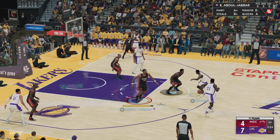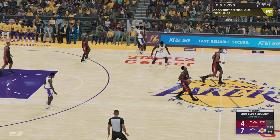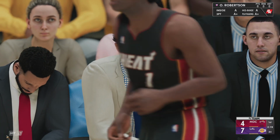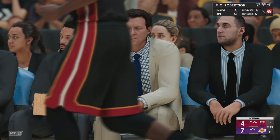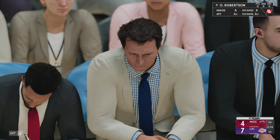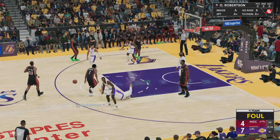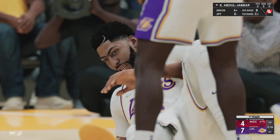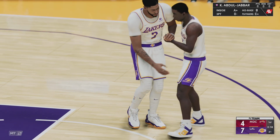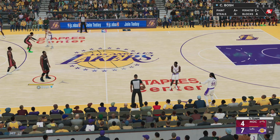Five on the clock. From deep. Blocked again! And there's the shot clock violation. Couldn't get the shot off in time. Substitutions for the away team. This kind of selflessness is great to see. Textbook positioning to draw the charge. That's his first personal foul. Third team foul. Coming onto the floor for the away team, Ben Wallace.